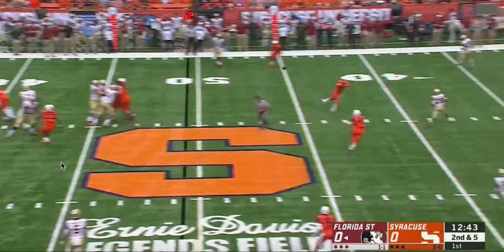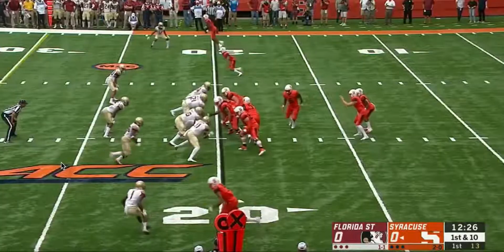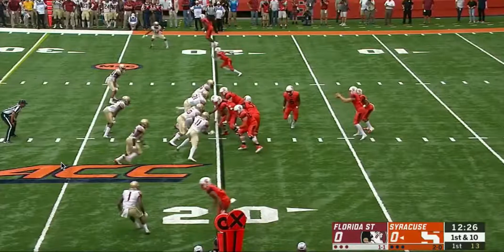So not too bad on the first drive for the defense. I'm going to skip ahead to the second series for the defense here. So it looks like we got 11 personnel from Syracuse. This is a base formation from FSU. It looks like they are going to roll to a single high coverage.